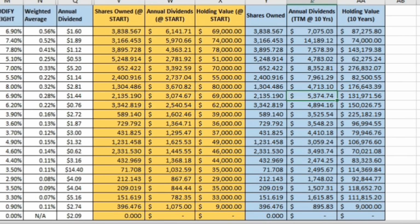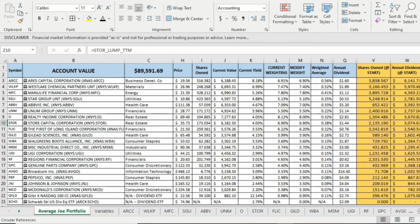And over here you can see the breakdown for the shares owned, which should all be the same, by the way. We're not adding more shares. Annual dividends here, you can see the increase from 6,000 to 7,000, 5,000 to 14,000, 4,000 to 7,000. Different holdings have different dividend growth rates, and that's where the magic is. You've got to pick holdings that have a dividend growth rate that probably exceeds inflation. I would want to at least see that, although you maybe can focus on yield more once you're in retirement if you need to. Again, this is a pretty balanced approach here.